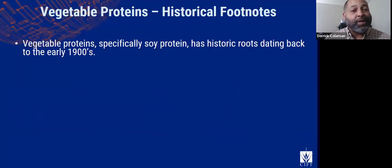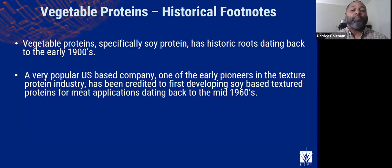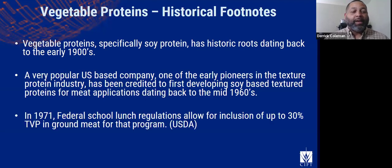Some historical footnotes about vegetable proteins. Vegetable protein, specifically soy protein, has historic roots dating back to the early 1900s and even earlier in Eastern civilization. A very popular US-based company, one of the early pioneers in the textured protein industry, has been credited to first developing soy-based textured proteins for meat applications dating back to the mid-1960s. In 1971, federal school lunch regulations allowed for inclusion up to 30% of TVP, which is textured vegetable protein, and ground meat for that program, specifically the USDA program.